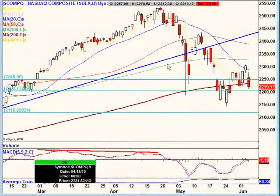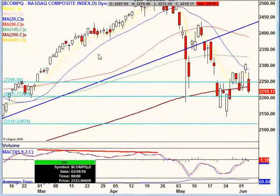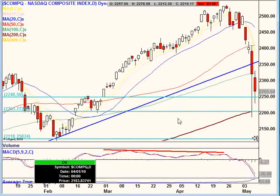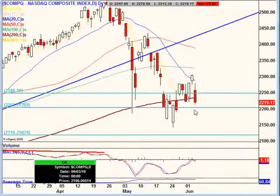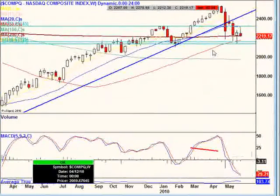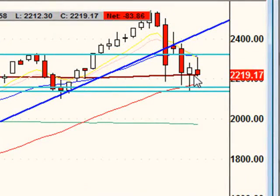We do have some support here, and that support is at 2203, 2204, the support area that we're looking for. And then coming over here to the weekly, here we made a decisive higher high, higher low. We are finding support at the 200-week moving average. Gang, that's pretty bullish here.